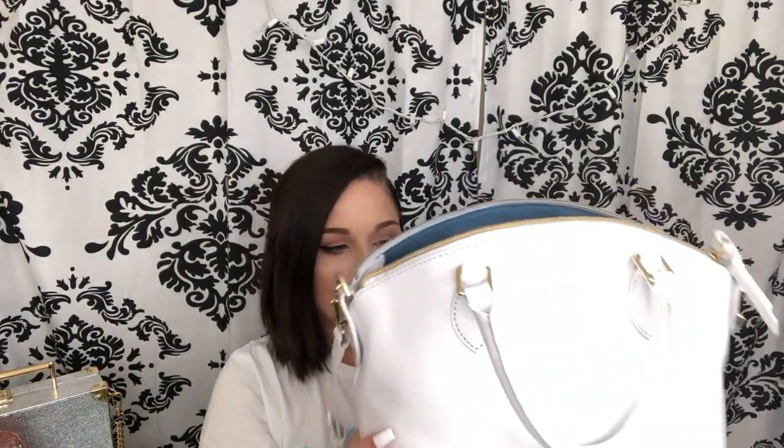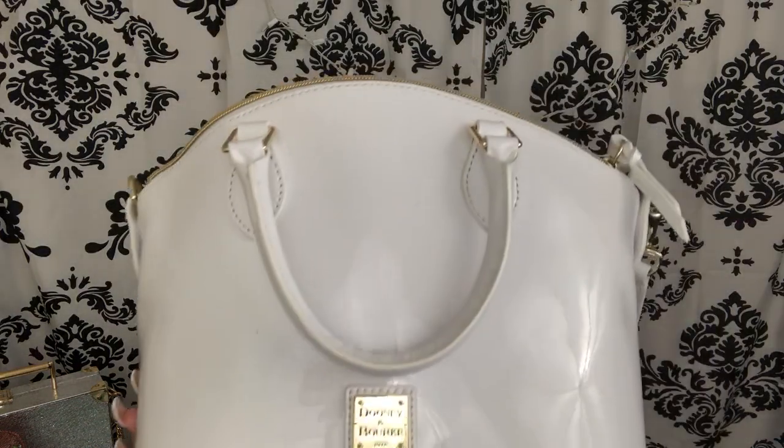They're just more expensive. This is my all white Dooney & Burke that I just recently got, I think a couple months ago. Oh, my keychains. I have my Dooney & Burke keychains that I keep on my Dooney bag. This is my all white. I'm not sure what the style of this is called. It's just when I walked in the store, I knew I wanted it. I knew I had to have it. I love patent leather bags and I love white bags. So this is an all white patent leather Dooney & Burke with gold hardware. And these keychains just take it to a whole nother level.